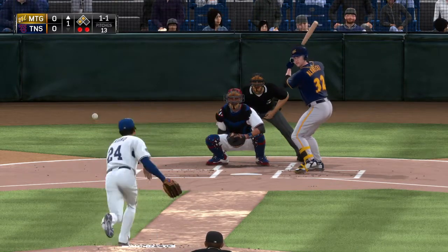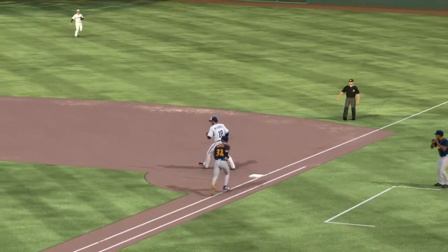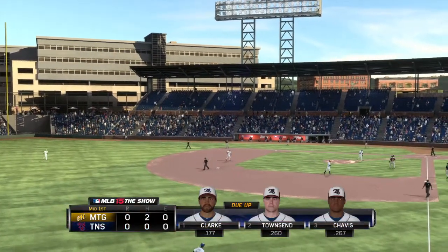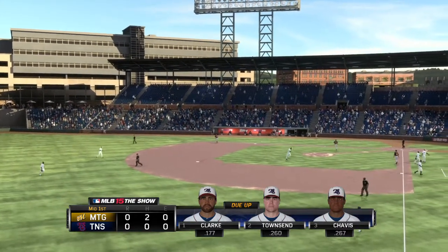Here's the 1-1. Swing and a ball hit hard on the ground towards second. And the two-out threat will not come to pass as the inning is over. So they get a couple of men into scoring position here, but can't get the key hit to bring them around. So it's on to the bottom of inning number 1, no score.